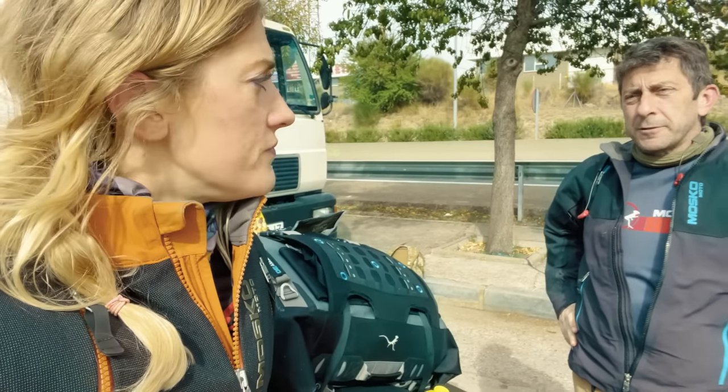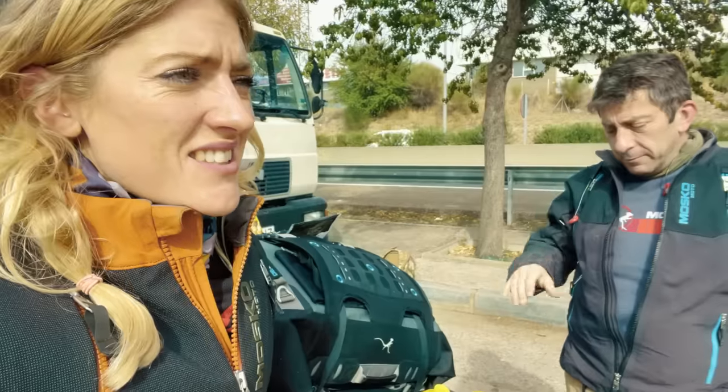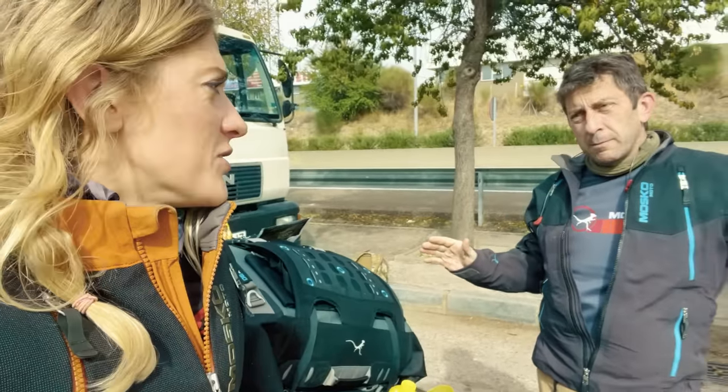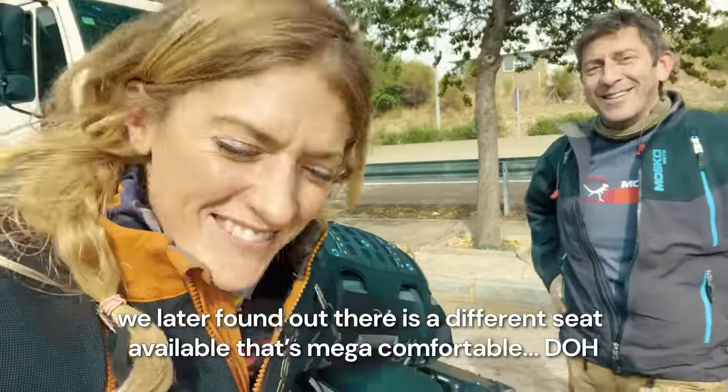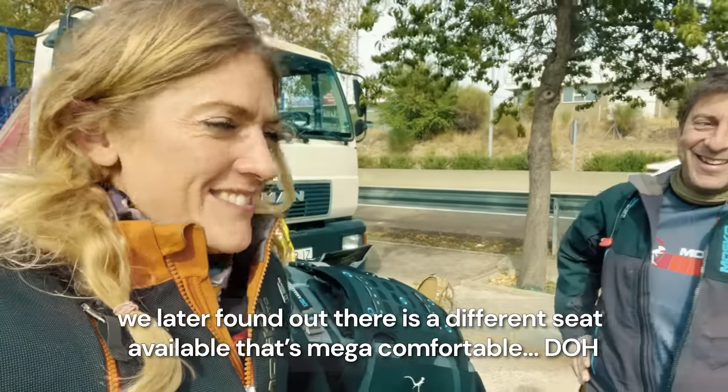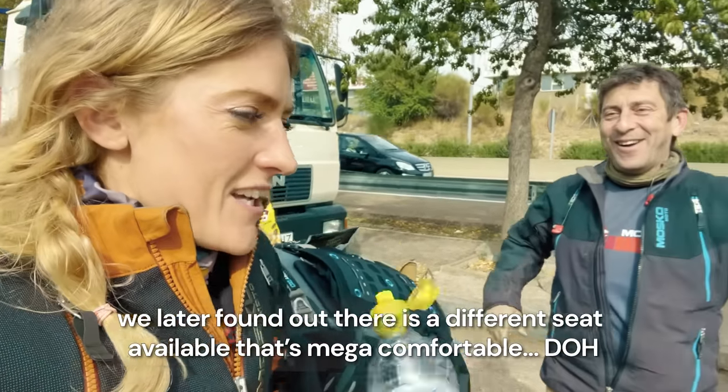The seat basically sucks. Yeah, the seat's not great. But that's a fixable problem. What is it sucking on? Mine's not sucking. It's not sucking in a good way. You can end that bit out. Oh dear.